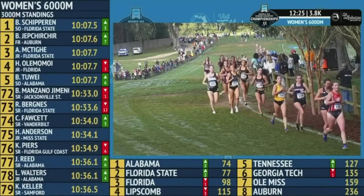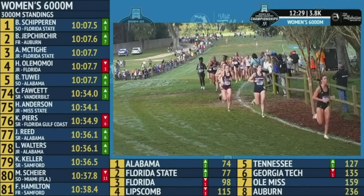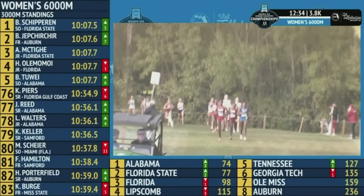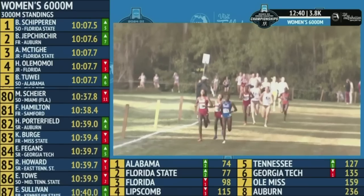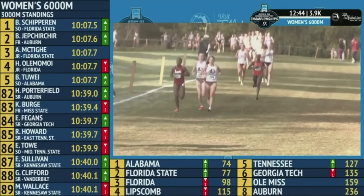So, again, we're looking at a kind of a switch at 3K. Your leader with 74 points is Alabama. Florida State second with 77. Florida third with 98. Lipscomb in fourth place with 115. And Tennessee with 127.